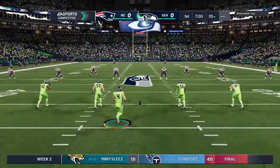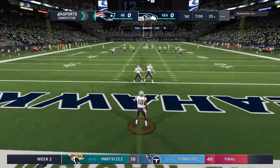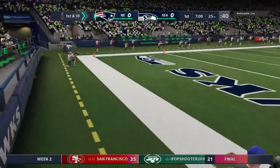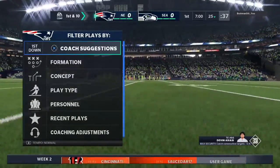Patriots. Two teams here fresh off Week 1 victories who can keep it going as we're underway on EA Sports. And they will not get a chance to return this one as it's through the end zone for a touchback.